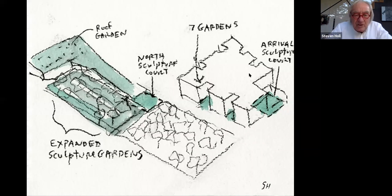And it was part of a competition where the organizers' brief said that the competitors, Snøhetta and Morphosis and us, had to build a 7-story parking garage in order to free up the site for this new museum. Because that was a church parking lot, and they made an agreement with the church to purchase the parking lot. However, the church said, you have to provide our parking first. We can't let you start building the building.